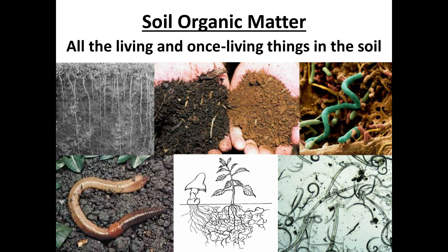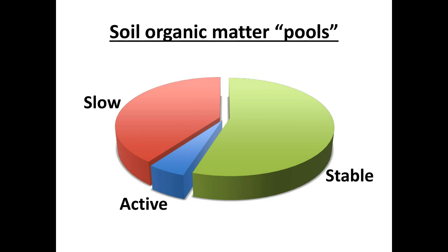One of the most useful ways that I've seen to think about how organic matter works is to divide it into pools, or basically percentages of the total amount. And those pools are based on basically how active that organic matter is, or how long it sticks around in the soil or is being broken down or built up again. So on this little chart, you can see we've got three different pools. There's that little blue sliver, and that's called the active organic matter.